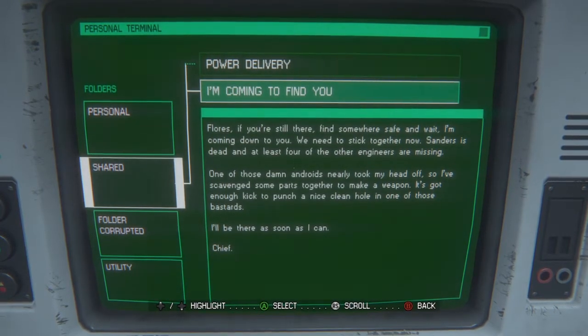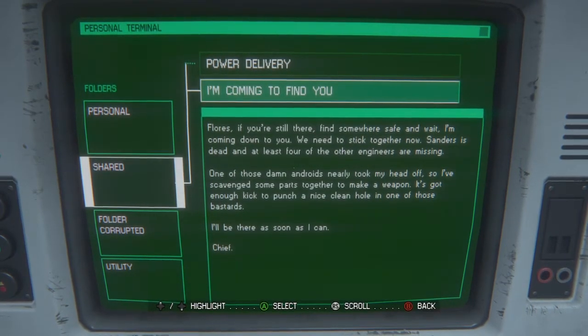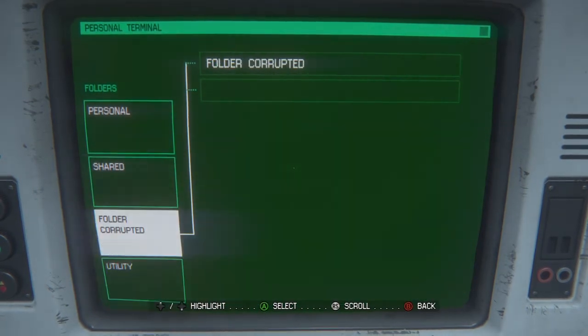We need... Oh, this is actually not bad. We need to stick together now. Sanders is dead, and at least 4 other engineers are missing. One of those damned androids nearly took my head off, so I've scavenged some parts together to make a weapon. It's got enough kick to punch a nice clean hole in one of those bastards. Get down there as soon as I can.